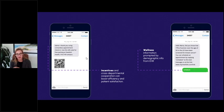So in the screenshot we're putting up here, we're suggesting that maybe it's time to get screened for breast cancer. You can reply with a keyword to start scheduling right then and there. So that actionability, I think, adds a layer that you really can't replace in any other channel.